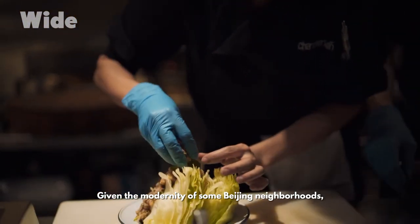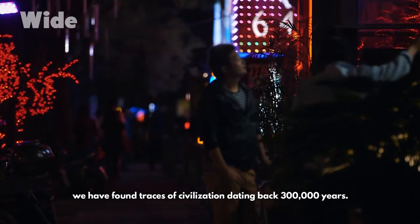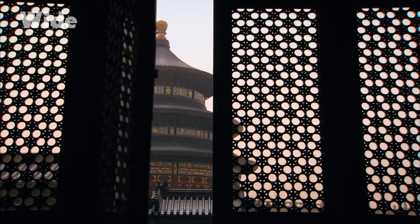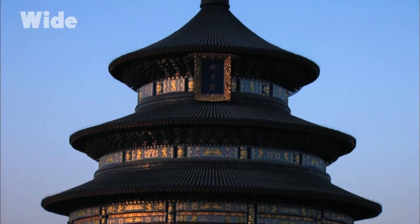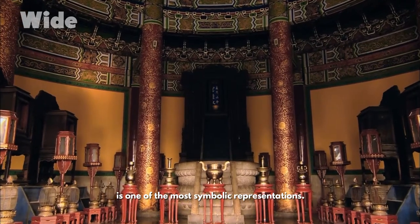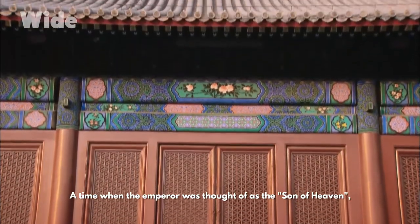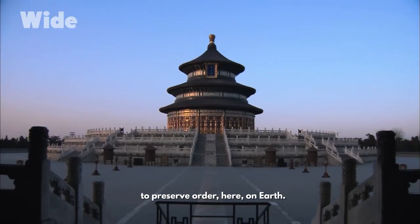Given the modernity of some Beijing neighborhoods, it's hard to imagine today that here we have found traces of civilization dating back 300,000 years. The past is present everywhere. The Temple of Heaven, with its blue tiles, is one of the most symbolic representations. It originated in the 14th century, a time when the emperor was thought of as the son of heaven, charged with maintaining the link with heavenly authority to preserve order here on earth.